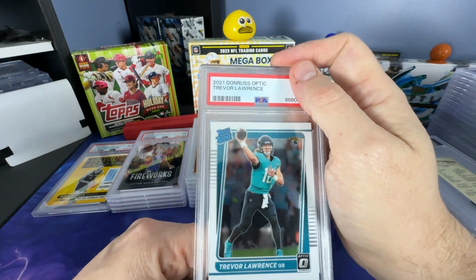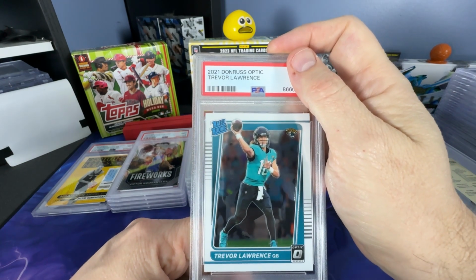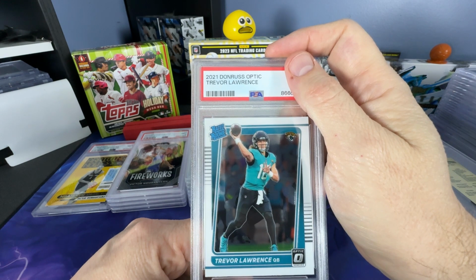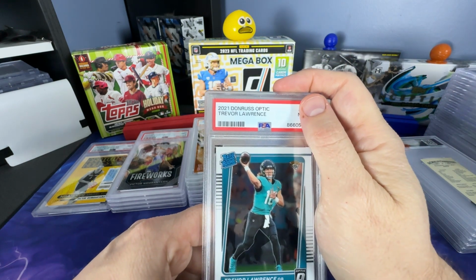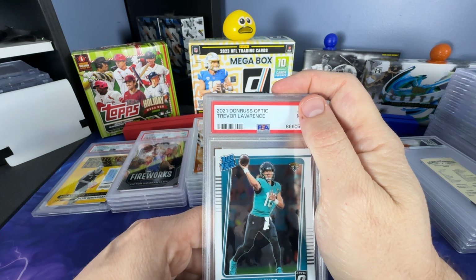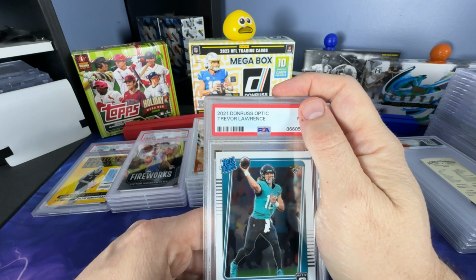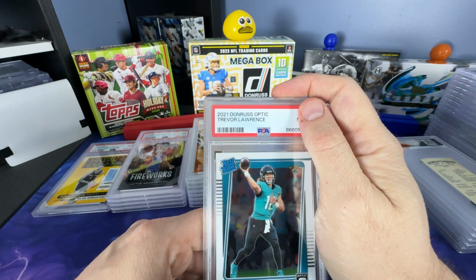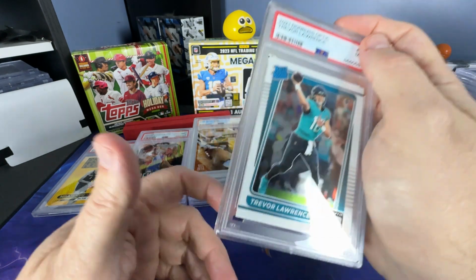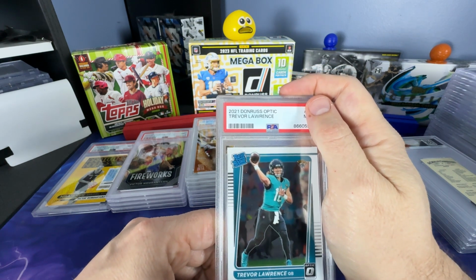So this one's interesting. This is a Trevor Lawrence Optic Rated Rookie, just the base. I went to a festival. It was not a card show. It was like a craft fair. And a dude and his dad had set up a table for cards, and they had just a ton of stuff in there. So I just started the hobby again. So I bought a bunch of rookies, especially football, that I don't have from the past 2 or 3 years, like everybody from Trevor to Micah Parsons to all the people before this year.